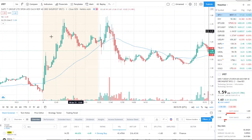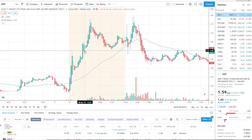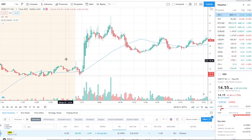So this one right here definitely ran out pretty fast, and that was within minutes. If you look at the timestamp here, 8:47, all the way up to the peak here at 8:52, in just a few minutes.